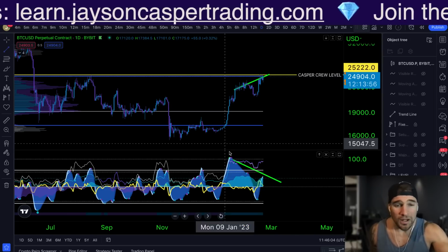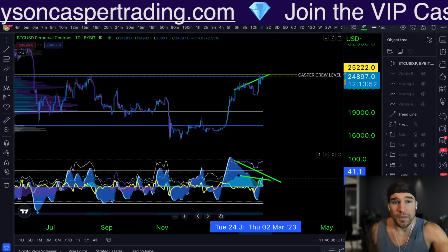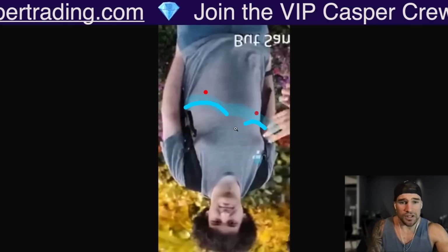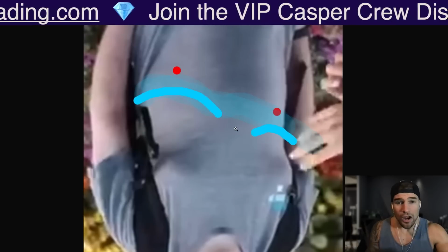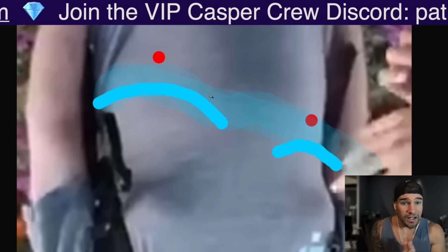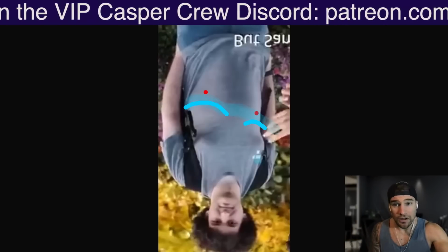In addition to that, the money flow is also getting lower here, giving us the very dreaded and bearish upside down Sam Bankman-Fried bearish man boob pattern, where, as we can see, for some reason, Sam Bankman-Fried's man breasts are getting lower as the price is getting higher. In addition, the money flow is getting lower as the price is getting higher. And historically, this is a very, very bearish pattern.